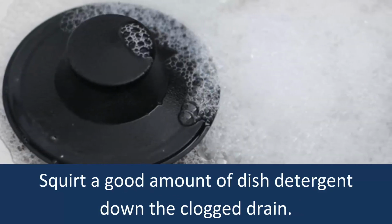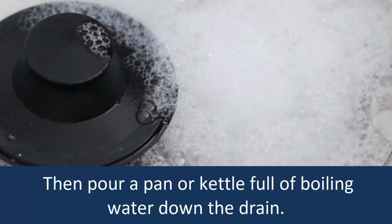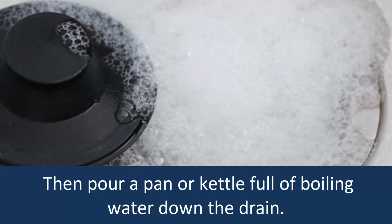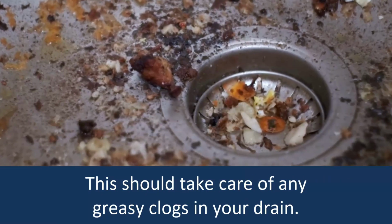Squirt a good amount of dish detergent down your clogged drain. Then pour a pan or kettle full of boiling water down the drain. This should take care of any greasy clogs in your drain.